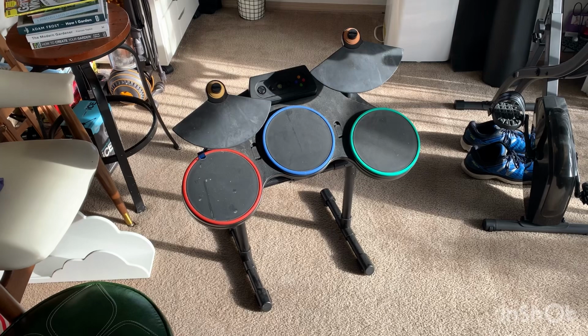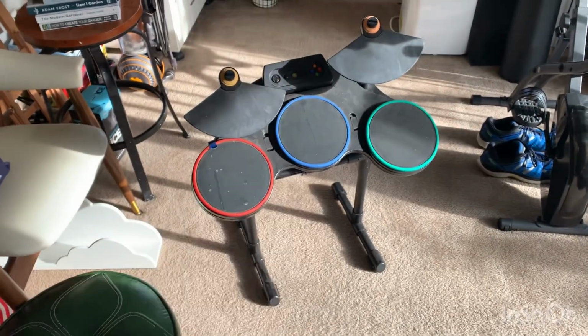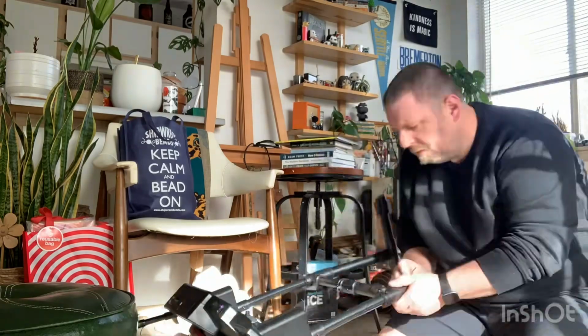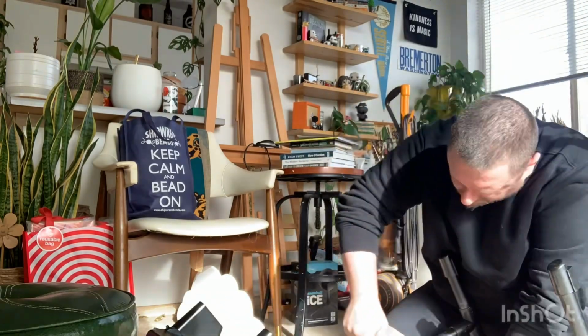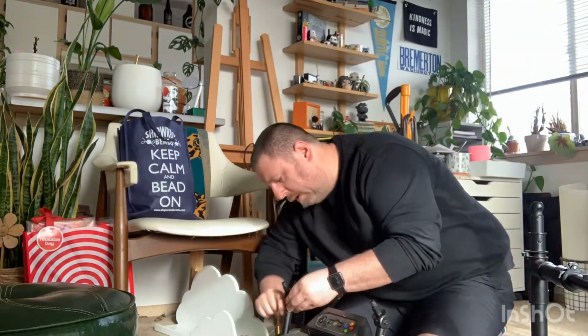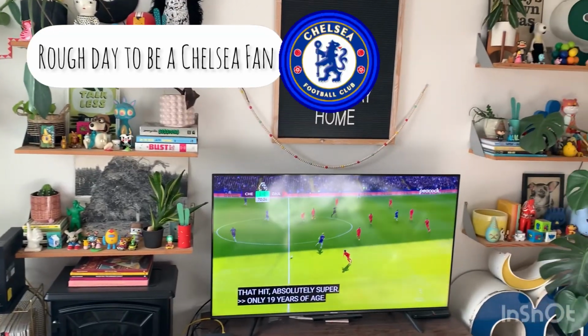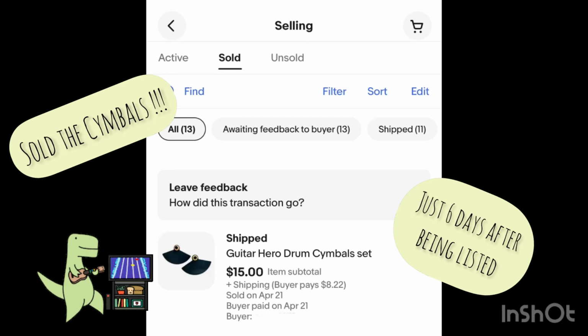You never know what you're gonna find next to the dumpster. So the drum set is for Guitar Hero for Xbox 360. We have seen some good comps for these. It was in kind of rough condition, so we just decided to sell the cymbals and the drum rack. I was watching Chelsea lose again that day, but listed both items to eBay. And 6 days later, we sold the cymbals for 100% profit.